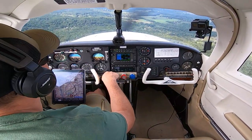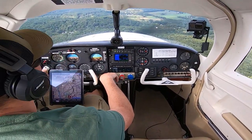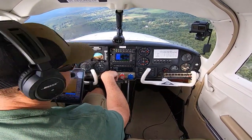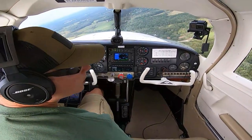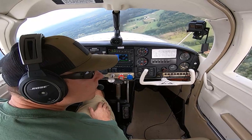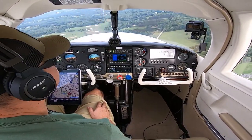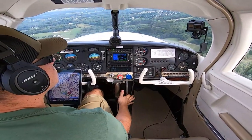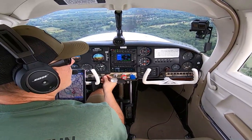And Orange County traffic, we're going to turn in right base now for 22, number 2 to land Orange County. We got touch and go. Already caught up to that plane. Okay, full flaps. Let's slow this down.